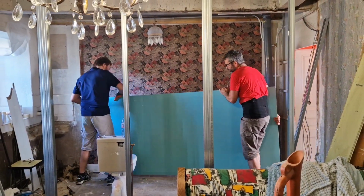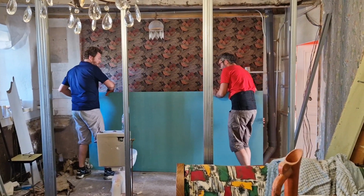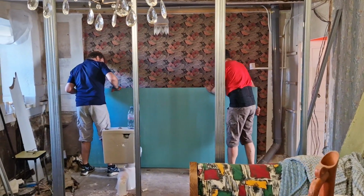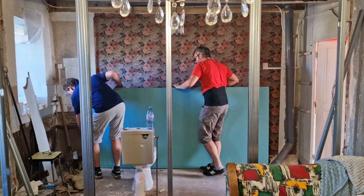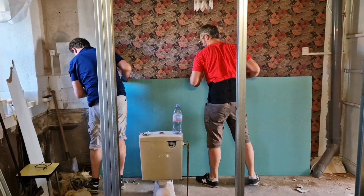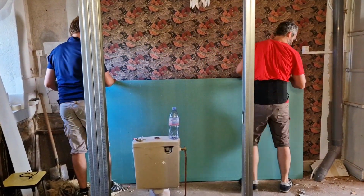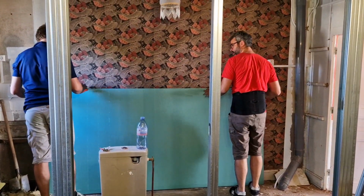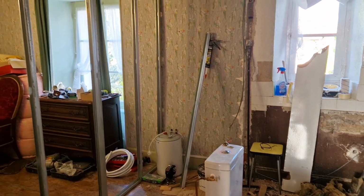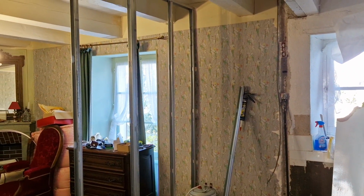The question here is, we've got the 2 sheets of green drywall that's the waterproof for going behind the shower, but we don't know where the shower is going to be yet, so we're not quite sure where to put the drywall. Five pieces have been delivered into the bathroom, which I'm told is enough for this wall.